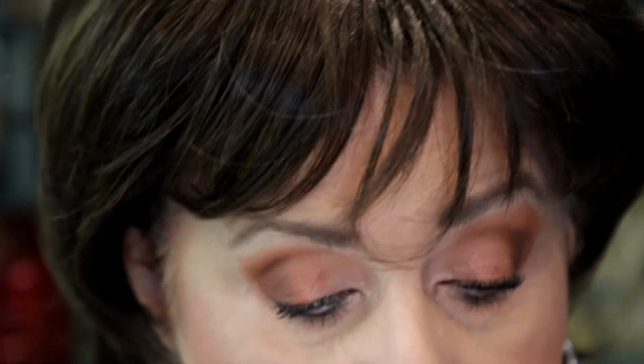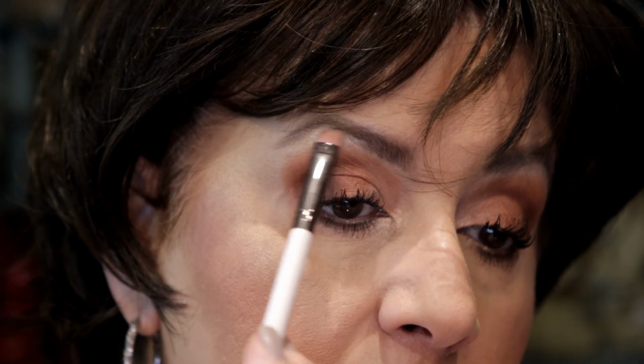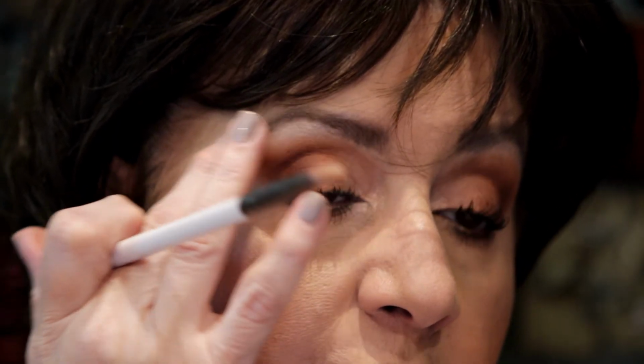But anyway, this is the eye look, and I think this eye palette is beautiful. Let me take a little bit of this bright one here that we put on the inner corner and just highlight the, ooh, yeah, that one's bright. That brow bone a little bit. I just touched it. I usually prefer more of a matte for my brow bone, but that's pretty.